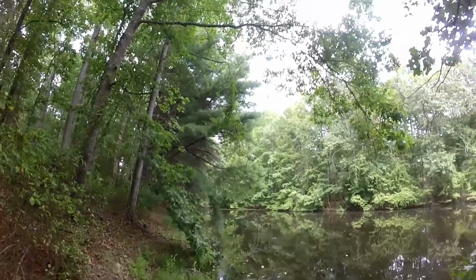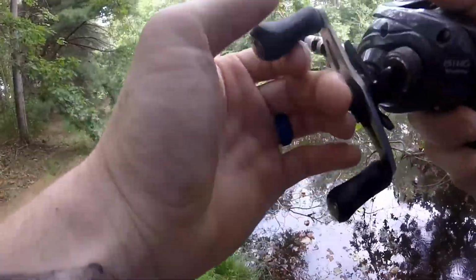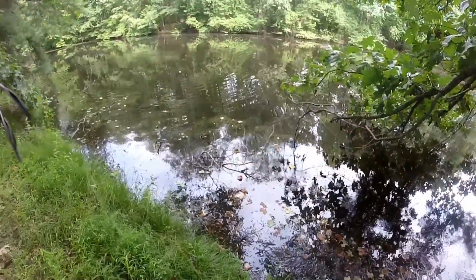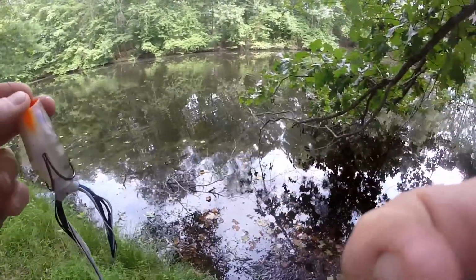Got one on the frog, dangling in the tree. Oh no! I lost him. Pulling a Bama bass and just dangling in the tree. He barely hit it though. I thought there's some big bluegills that keep hitting my popper and frog. I thought it was a gill. Man, that was a decent fish for this pond.